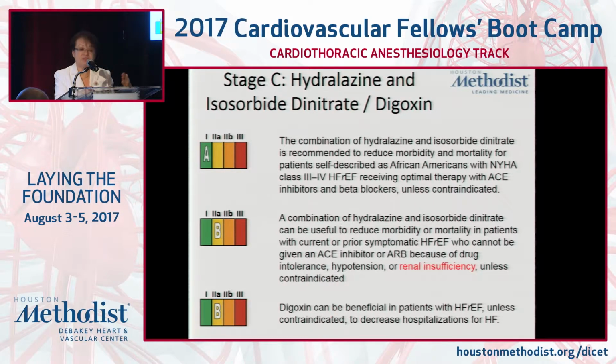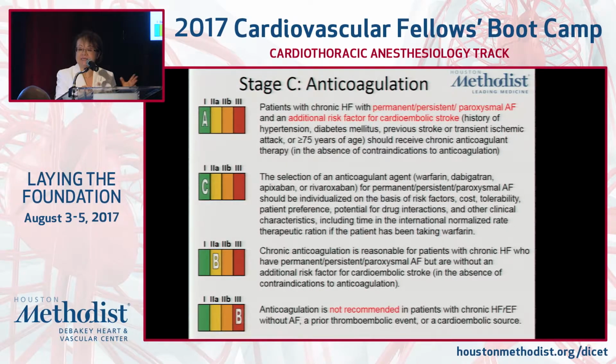It has been shown to be beneficial, but again, you have to be very judicious in monitoring those who are elderly, have any kind of CKD, especially in women, because they can be prone to digoxin toxicity. And they do mention renal insufficiency being one of the main reasons why we use hydralazine.